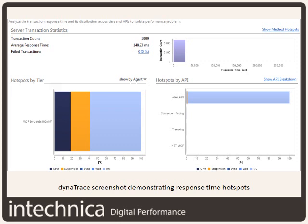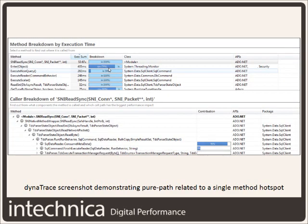We go from here down into the actual classes and methods, and this is a key benefit of using APM. You get right down into the inner workings of the application. So you can see if there's a particular class or methods associated with a class that are contributing to a problem. And what we see in this particular view is that at the top of the list we have a particular method, SNI read sync. So this is a fairly generic method. It's involved with database comms, and we can see that overall 53 seconds of time were consumed by this method.